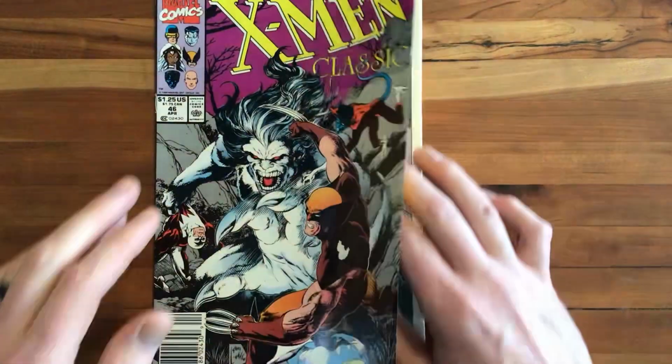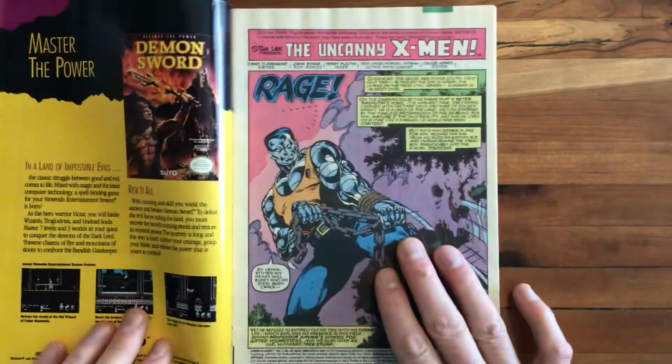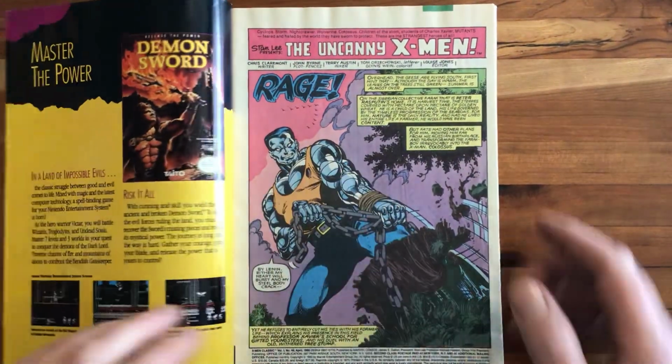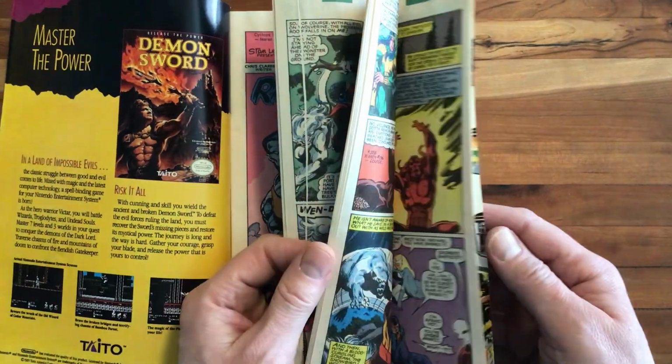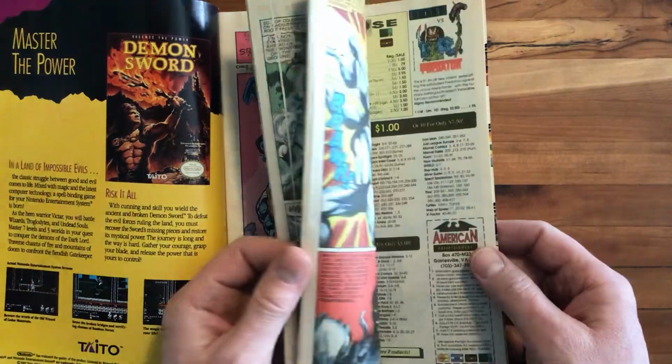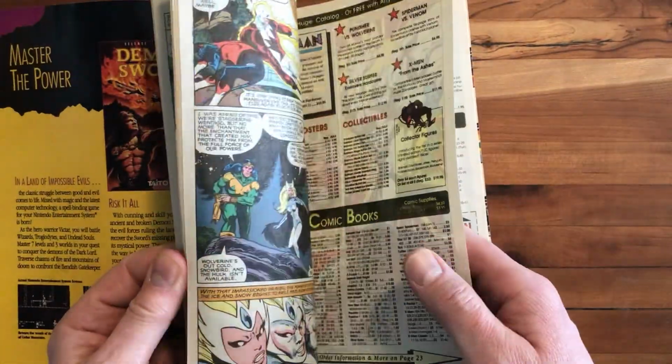And by this time, by issue 46, we're now done with the front pieces. It's just a straight up reprint book. And I don't even know if there's any supplementary material in the back. And we're back to ads as well.